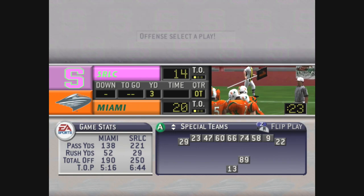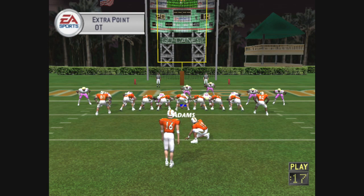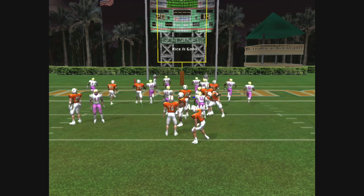You use your bread and butter when you're near the goal line. If this guy's the bread and butter, then the offensive line is the meat. They open up the hole for him to score, and without them, you got yourself a pretty plain sandwich. And he hits the PAT.